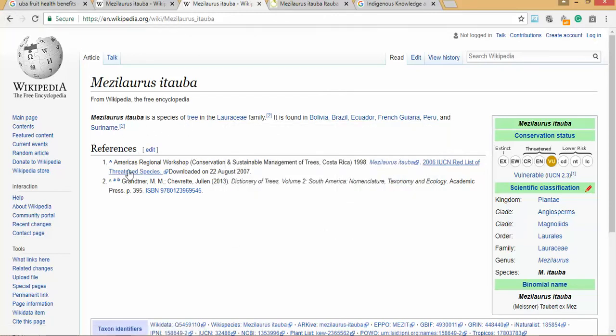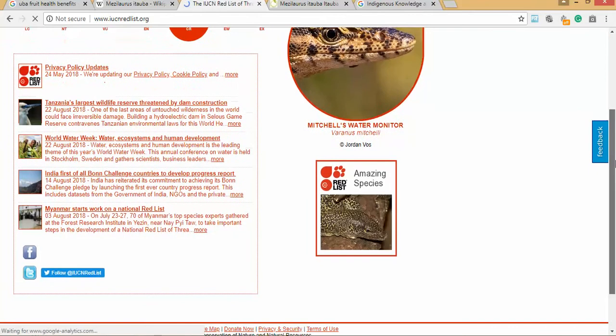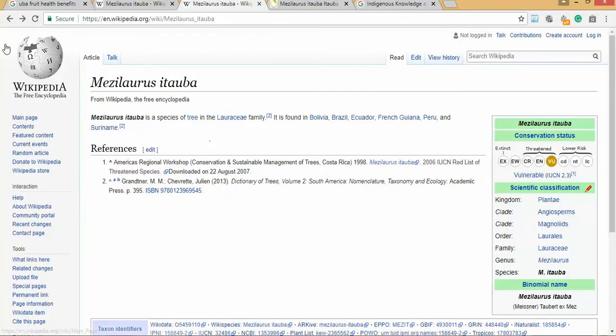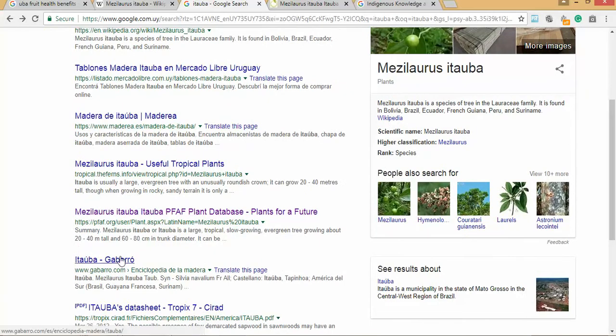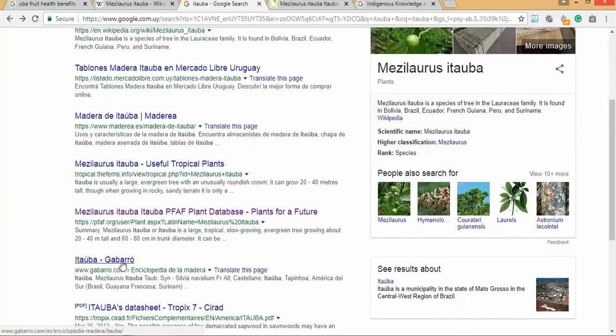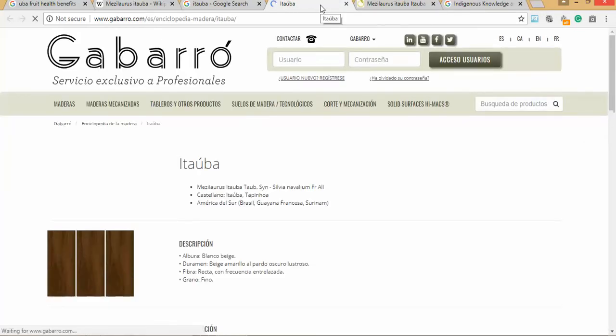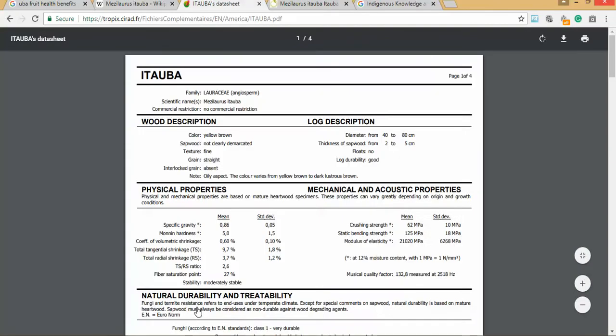Okay, not much information. Let's have a look what this brings up. Nothing. Incredible. There are blank spots still left. Let's have a look what we can find here. Sorry, my mouse got stuck. Pardon me. Yeah, so they use it for wood, but we're not interested in that. Data sheet. Let's have a look. Well, there's some more information there. That's it.